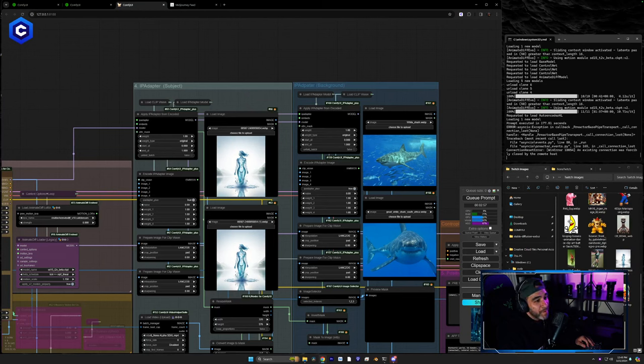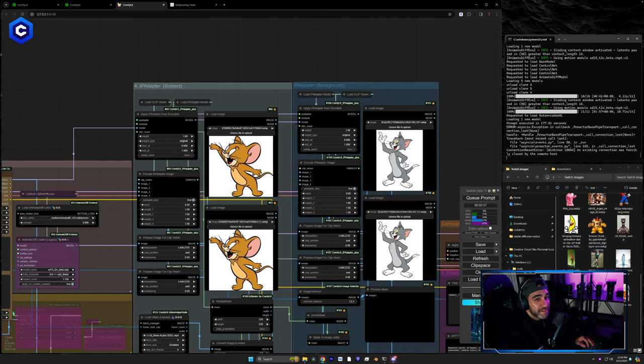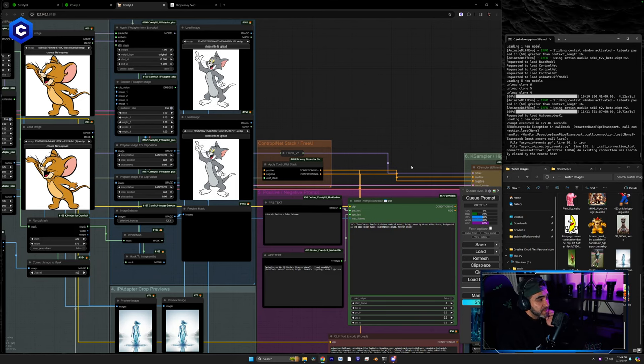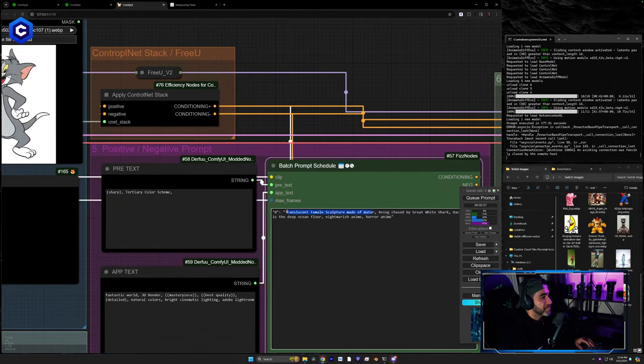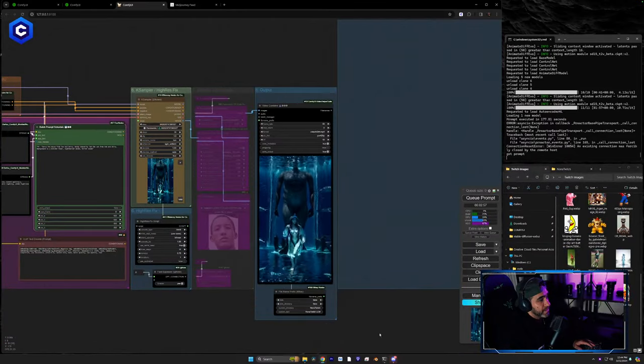No, it's all good. So, let's do Tom and Jerry first. We want the mouse being chased by the cat, right? Or do we want it the other way around? I gave you Brock for your Pokemon guy. Wait, is Tom the mouse? Tom's the cat. Being chased by... boom, and let's see what it gives us.